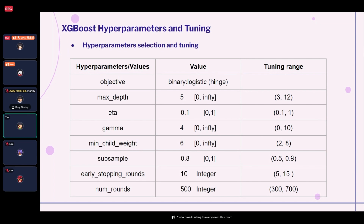After fitting the model, we can perform hyperparameter tuning based on the fitted model with a tuning range for each parameter. By selecting the maximum number of models to train, the tuning will automatically select the best training model based on the tuning range. Next, please.